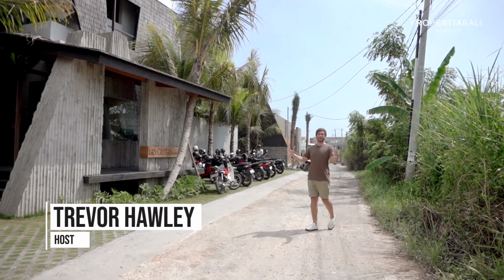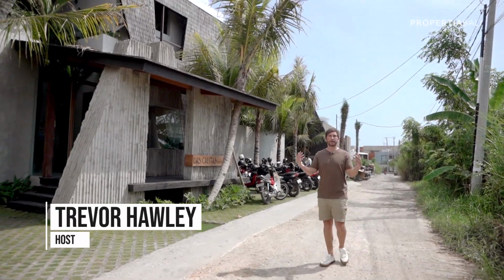So yet another property designed by Biombo Architects. Every single property that's built by them is unique. It's completely custom.